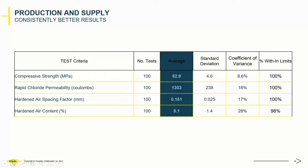These are just a summary of some of our test results from our most recent project. You can see it's a really, really high compressive strength and very low permeability. It's a really efficient mix.